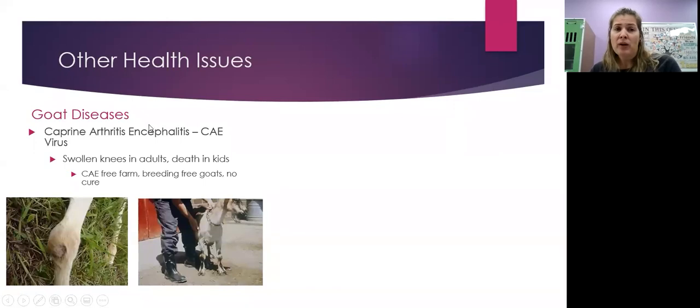When babies are born, they get the encephalitis portion. That's a problem in their head, in their brain. Okay, that's why they don't live, because the infection is in their brain. So these babies don't make it. Sometimes they will be aborted. If they make it to term and they're delivered, they won't make it. These babies will die.